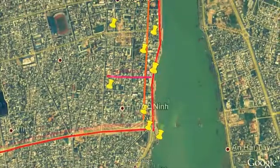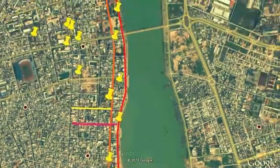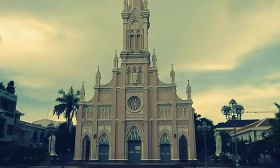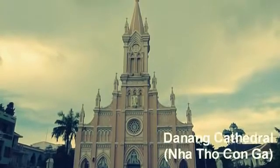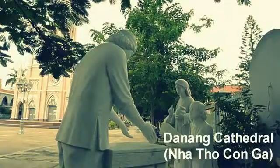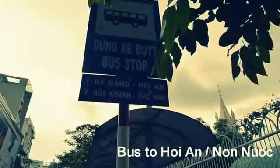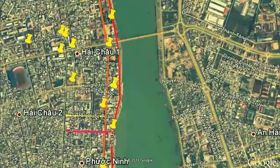At the crossroad of Trong Quoc Toan and Trong Phu Street, you see the French-style Danang Cathedral, which was built in 1923. It is also called Rooster Church or Nhà thờ con gà in Vietnamese because of the weathercock on top of its steeple. You can catch the bus to Hội An or Marble Mountain, known as Non Nước, at the bus stop in front of the church.